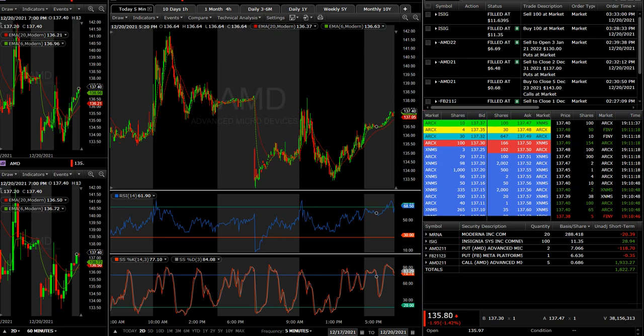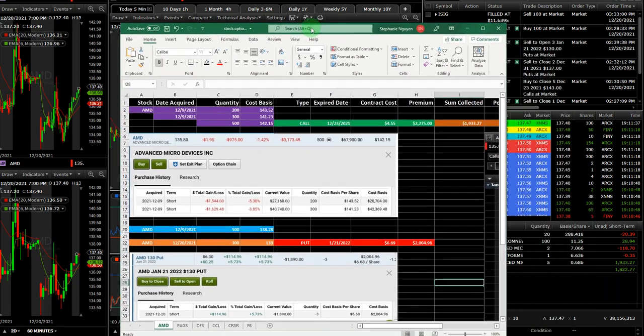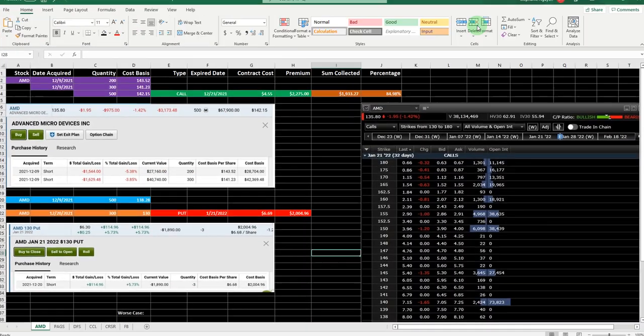I don't trade every day like I used to. If I don't see a good opportunity, I'm not gonna force it. So I've been doing a lot of options lately, just messing around with the option chain. So here is the option trade I want to share.